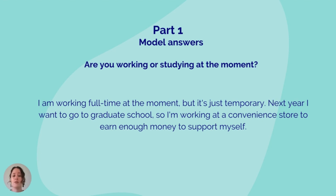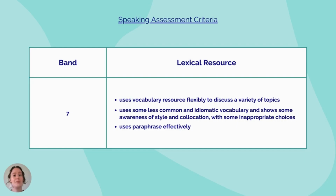As I mentioned, one of the marking criteria is lexical resource, or the candidate's vocabulary and how well they use it. So, how can we improve this answer? As many of you watching this video want to go to university in the UK, you'll be aiming for a band 7 or above. Here you can see the marking criteria for a band 7 score. So a band 7 is referred to as a good user. So, you can make some inappropriate choices, but you should be able to use vocabulary flexibly and use some less common words. You can find all the marking criteria on the IELTS website. I'll share a link for that in the comments.